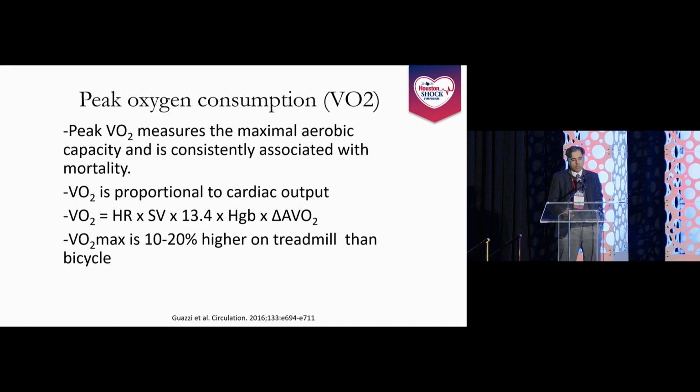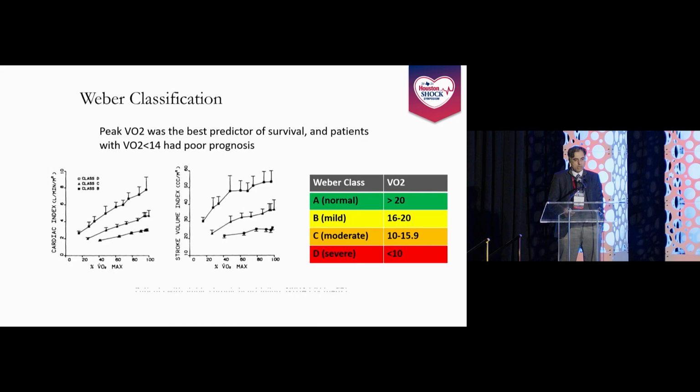I think it is important to recognize that modality does matter. Peak VO2 max is higher on treadmill than bicycle. And so the Weber classification really guides us in terms of what is normal. You and I should have a peak VO2 hopefully over 20 versus mild versus moderate versus severe. And we know there's no shortage of literature in that those with a peak VO2 under 14 in the context of HFrEF have the worst prognosis.